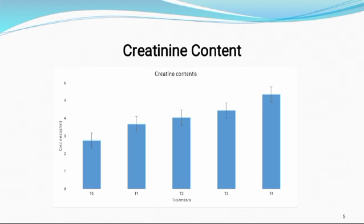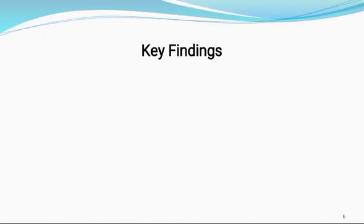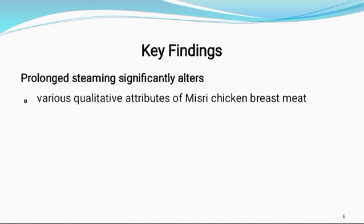So talking about the creatinine content, it was increased significantly after steaming the meat sample. When the meat sample was steamed under the procedure which I have discussed earlier, the creatinine content was increased by following all the treatments that I have discussed earlier. After that, I will discuss the key findings of my research.